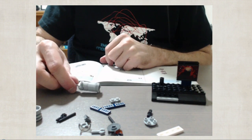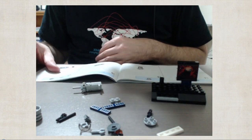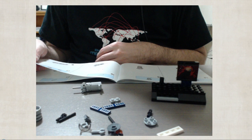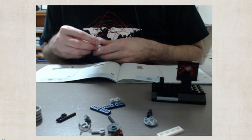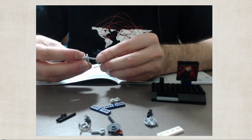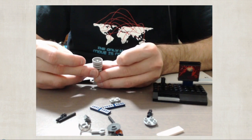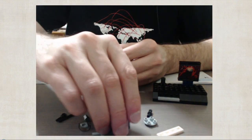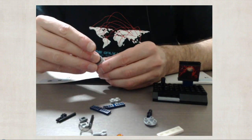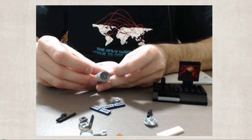So we have a cylindrical core. There's this little wheel thing that comes out the bottom, like that, to which this little dish is attached. So it's quite clever. There we go.